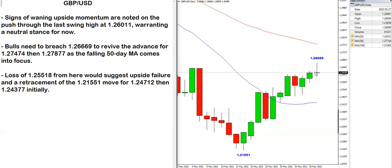Looking for a break above this 126.669, today's session high, to revive the rally next week for upside targets which come in at 127.474, 127.877, as we have a look at the falling 50-day moving average. But if this doesn't happen and we fall back through 125.518, yesterday's low, that would start to look a bit negative. And that would again put pressure on the reaction low, which comes in at 124.716. And then we're looking at lower levels for cable, 124.37 or so initially.